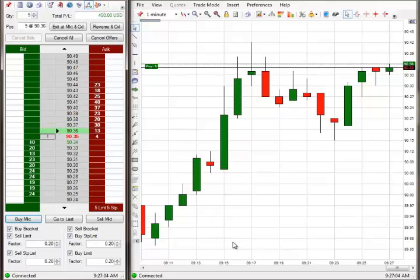Okay, calculate my out. Okay, this one should shoot up because this is a long entry right next to the top. So it should go bing and shoot higher.